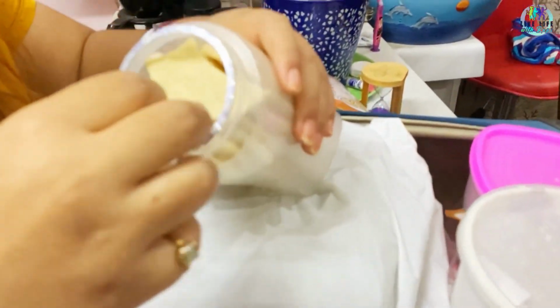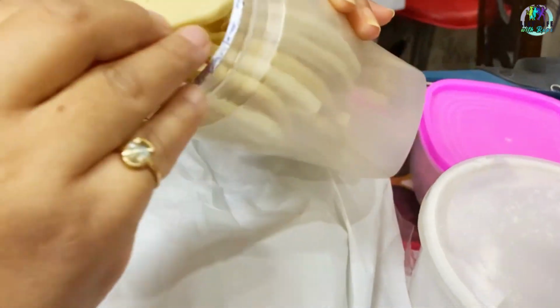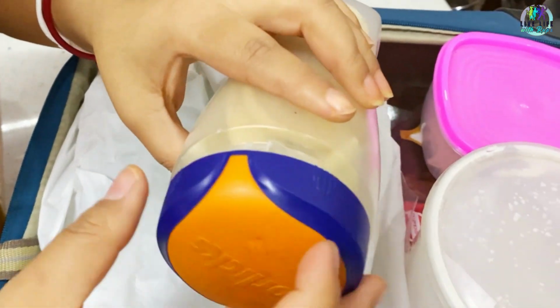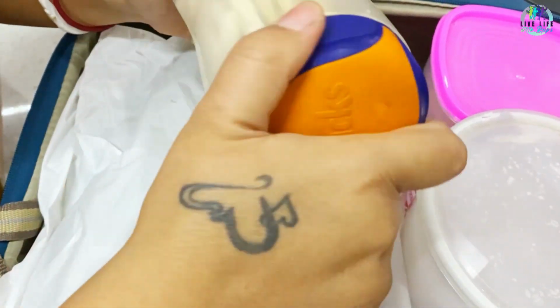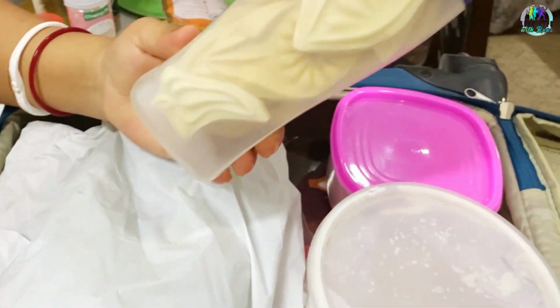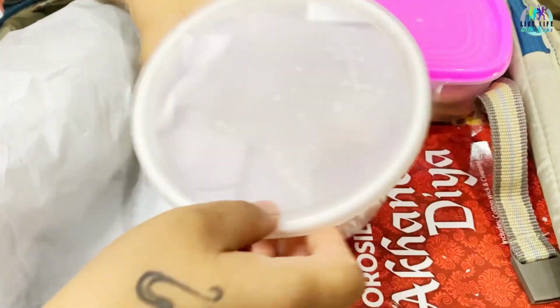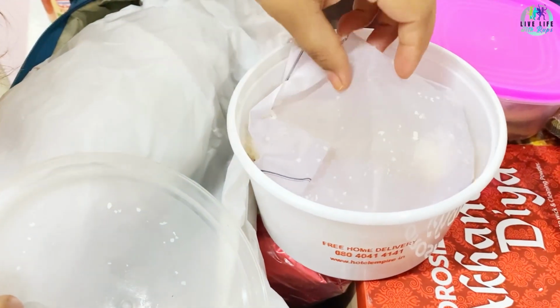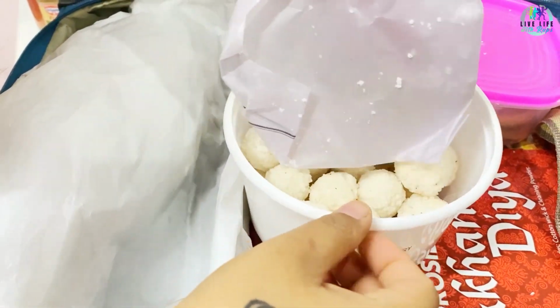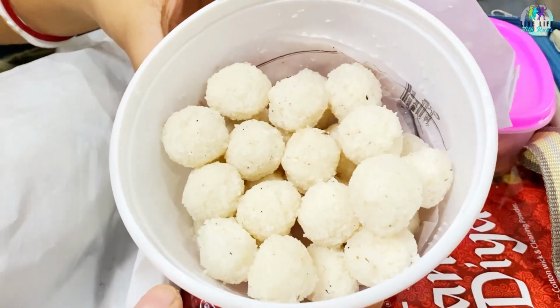Shondesh. Wow. I think this one is from my in-laws' neighbor. Thank you, uncle and auntie. Okay, I'm going to unpack all these boxes. Let me see what is inside. Wow, coconut laddus. Thank you, ma.